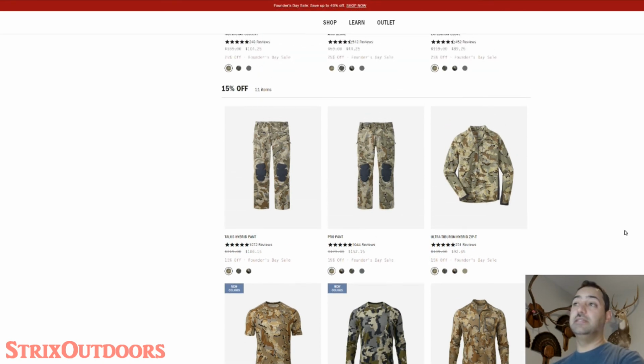All right, now we're getting into the 15% off items. We've got a couple of pants, the Talus Hybrid and the Pro Pant. I've got the Talus Hybrid pants that I started using last year on my elk hunts, and I've really liked them. Just a little bit heavier, a little bit warmer than the Attack pants, which I use day to day.